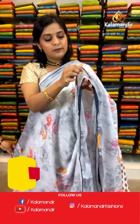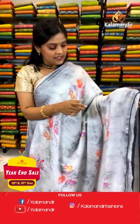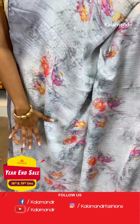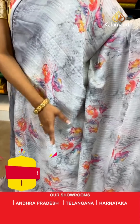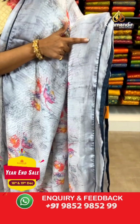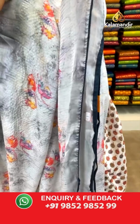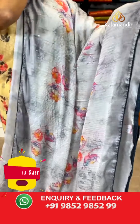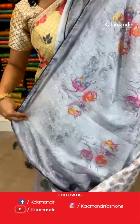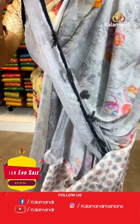Work of sequins and printed work on the body. This is again a grey saree. However, if you check out the border, it is slightly different from the previous one. Little bit of darker greyish bluish mixed color. Piping on the entire border of the saree. Pallu is the same as the saree with this beautiful grey tassels at the bottom.